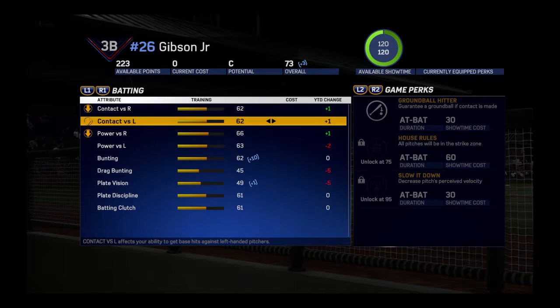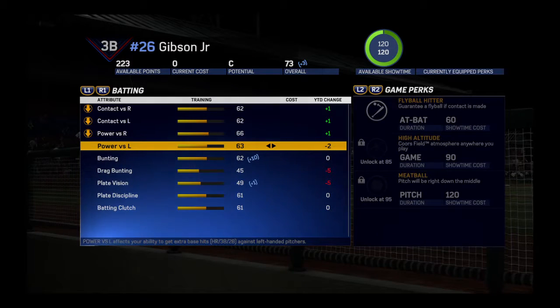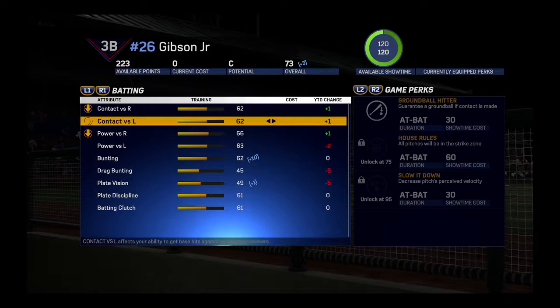5-4, the final tally. Rob Kotz earned his 9th win of the year. Andres Quezada closes the door for the save, his 45th on the year. So that's a wrap here tonight.